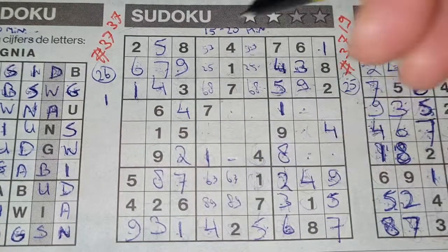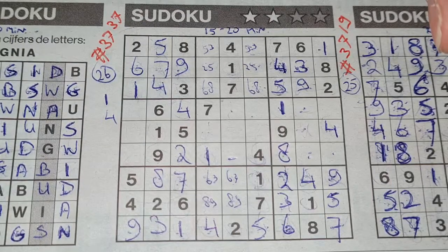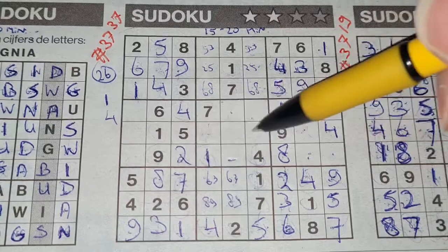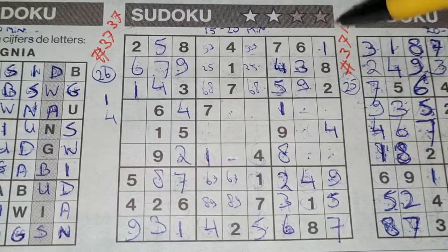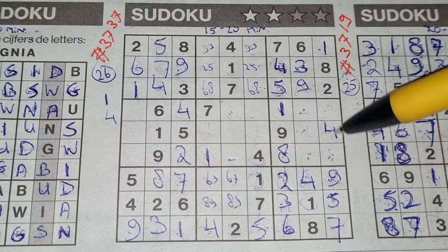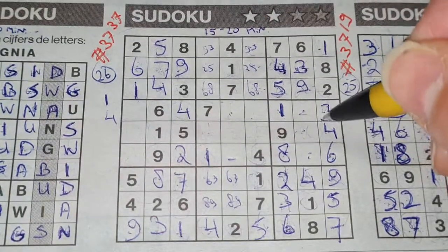I can't see digit number 2, number 4. These two numbers in the last column. Those missing numbers are the 1, the 2, the 3 is missing, 4, 5, and the 6 is missing. 6 and the 3. We see there's 6, no 6 there, 6 should be here, the 3 goes there.